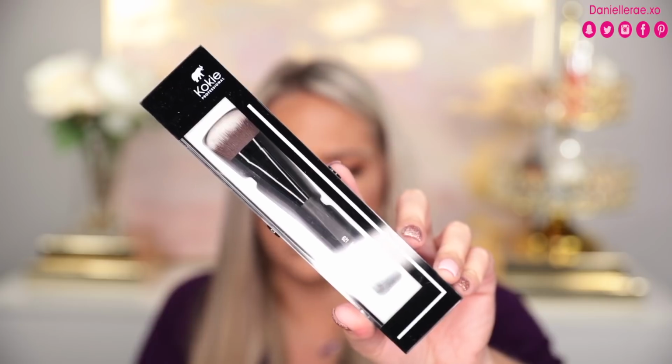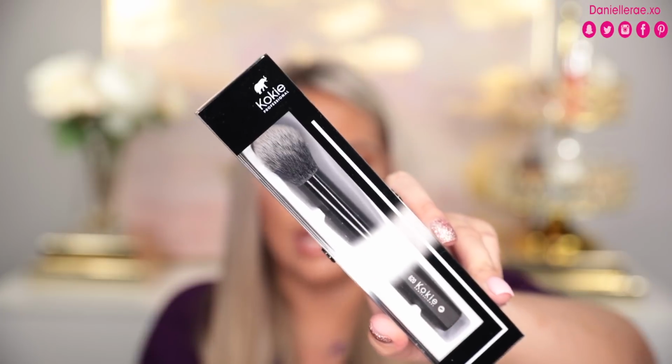Okay, so we have, these actually look really nice. This one is the BR600 powder brush. We have a BR612 sculpting brush. Look how nice these look. I'm really excited to try these. This one is a BR619 blush brush. This one's nice, buffing foundation, 618. They kind of remind me of the Morphe brushes, but like the nicer Morphe brushes. And this is the 620. This would be really good for underneath the eyes for powder. So let me know, have you guys tried these brushes? Do you like them? I'm excited to use them. So thank you so much to Kokie for sending those over.